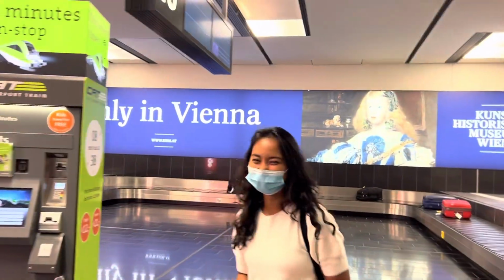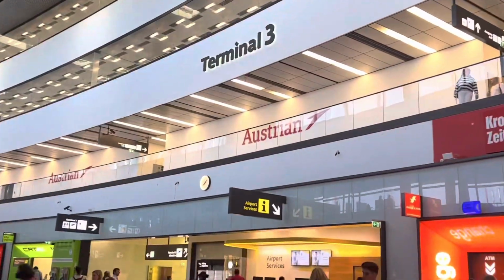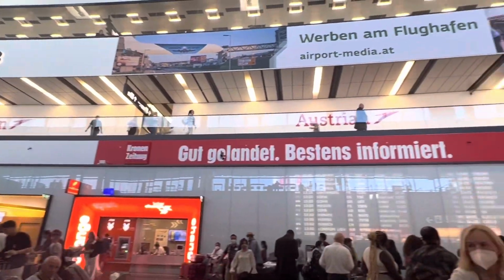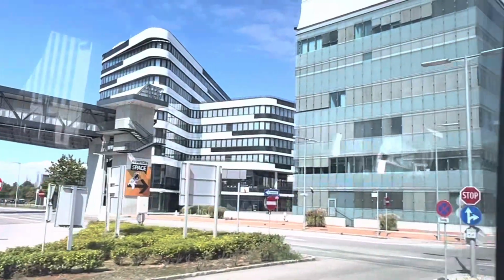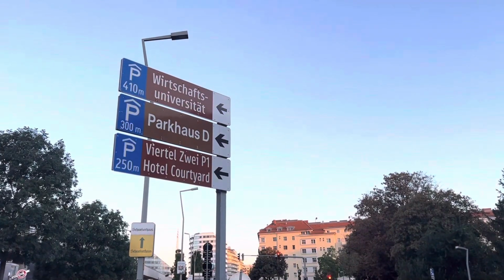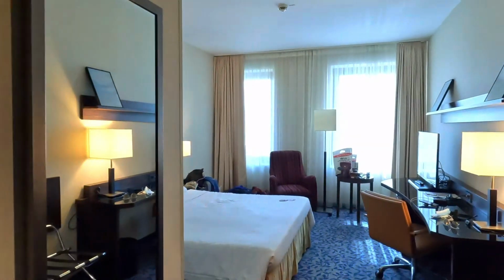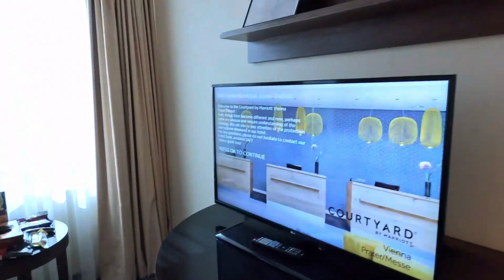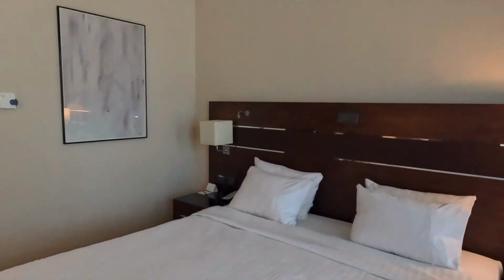This is my first time. I'm so excited to explore, to see everything, and yeah, can't wait to explore. Oh my gosh, this is, well, just outside the airport. Very excited. So this is our room. It's very nice, very cozy, very cute. And yeah, you have your TV, then the bed.